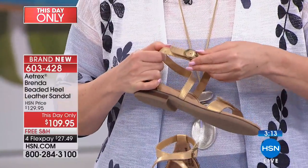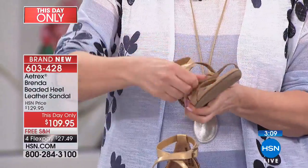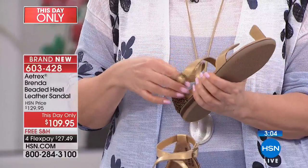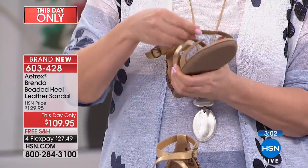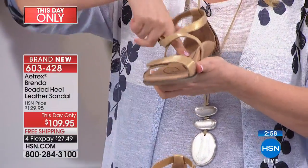Just a little hidden added feature. That actually threw me. So here and here, it's hook and loop closures, so there's nothing. You just slide your foot in and it's good to go. And by the way, this is leather and this is leather. Yes, so this is all leather.